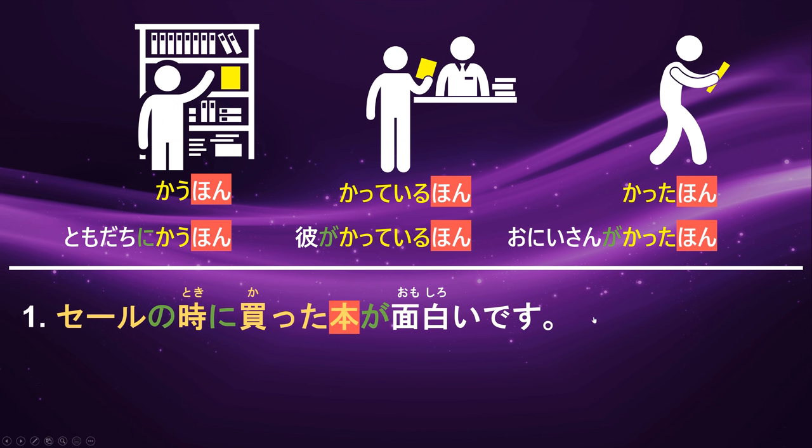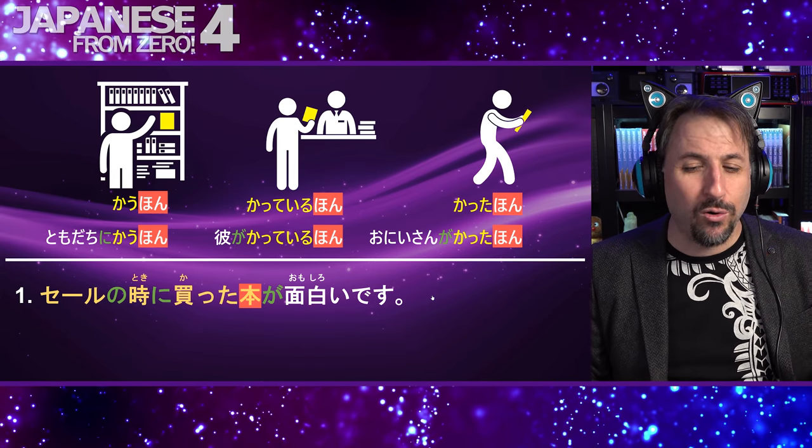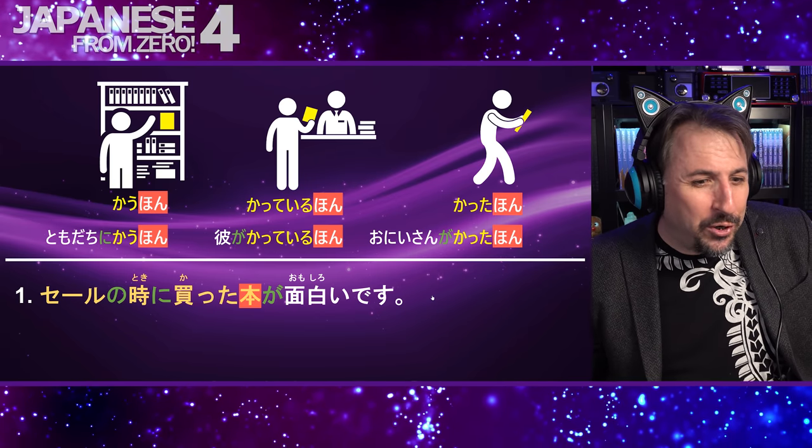セールの時に買った本が面白いです。Okay. What book is interesting here? I mean, you could just say, 本が面白いです. But let's say you have 15 books in front of you. Which one do you mean?